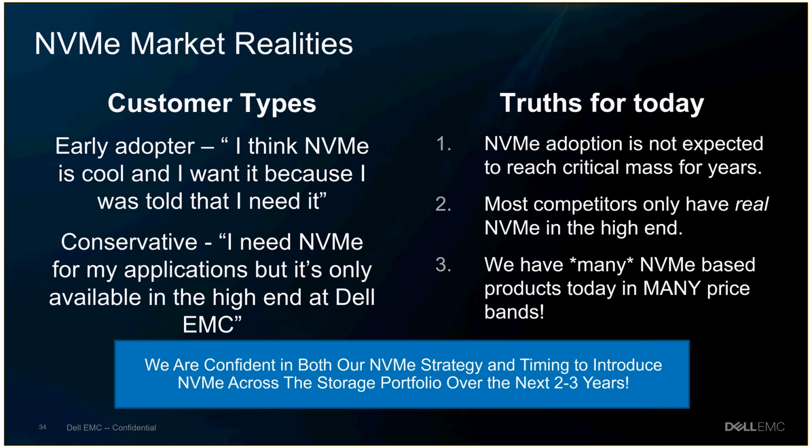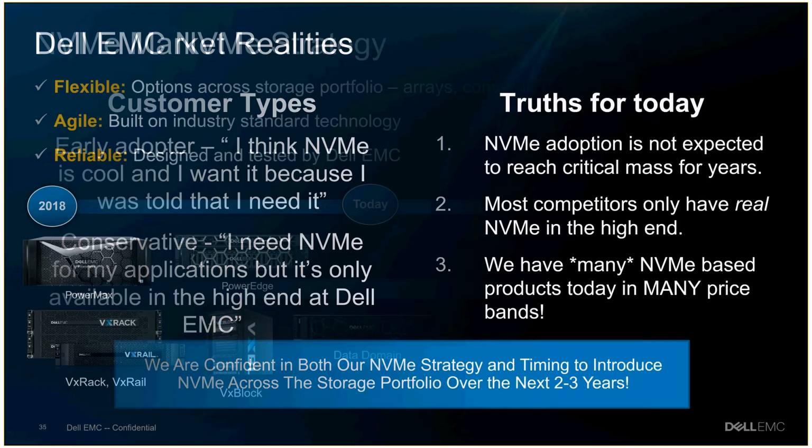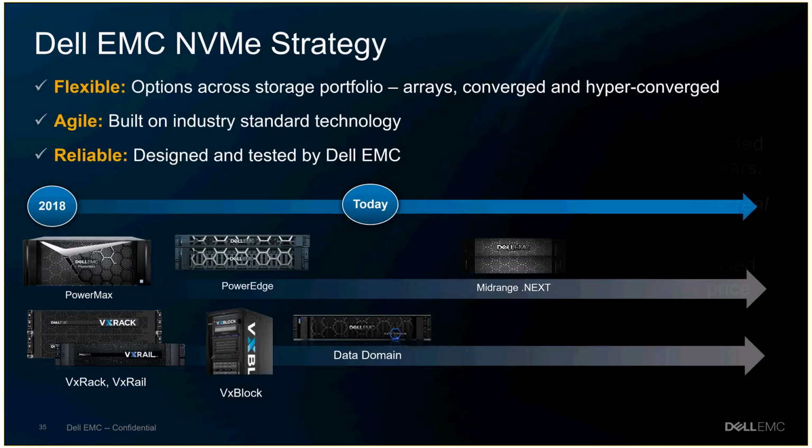So today, for NVMe, we have PowerMax, and we'll talk more about PowerMax on the next slide. But PowerMax is a full NVMe backend, has scale out, all the stuff you can beat up Pure and NetApp with. Our PowerEdge servers have NVMe backends as well. Our VxRack and VxRail use NVMe connected cache drives.